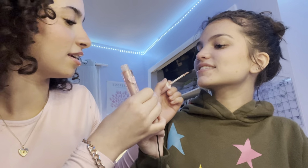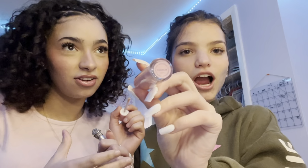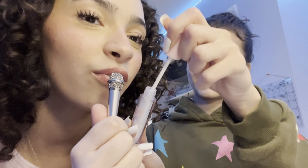What shade is this? I don't know what shade. This is shade Mesmerize. Oh crap, I got it on the top. With a little shimmer. It's very nice. Next shade, shade Crystal Baller. Crystal Baller. We're ballers. We're ballers and we make money. Wow, very nice.